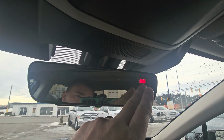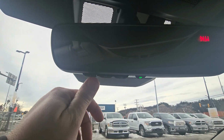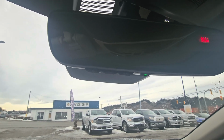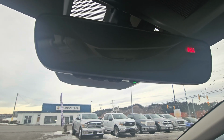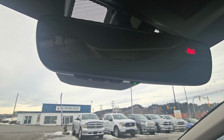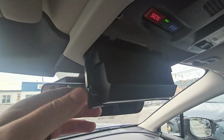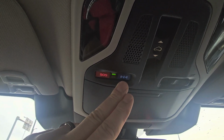We also have our compass, and we have our HomeLink system. So you can hook up to 3 separate garage doors to your mirror. Very easy to do. There's 3 steps to do it, depending upon what sort of an opener you have. I'll also include the video from Subaru showcasing how to do that in the video description. We have our taco holder, sunglass storage. We have SOS, and we have concierge / roadside assistance.